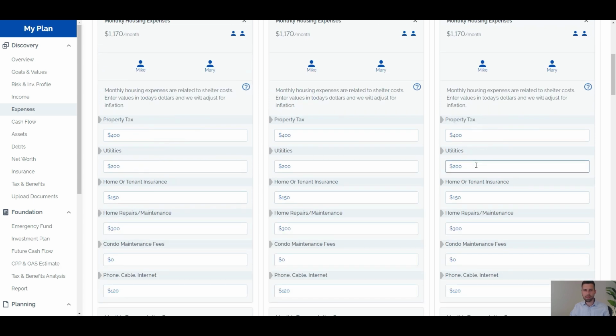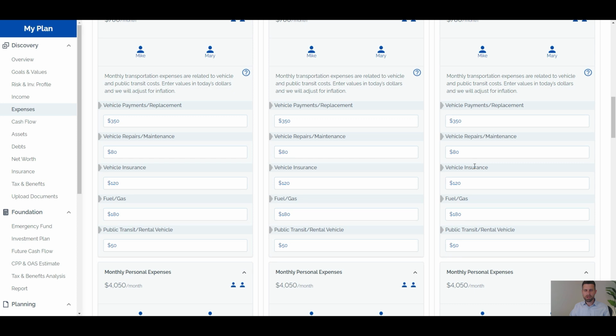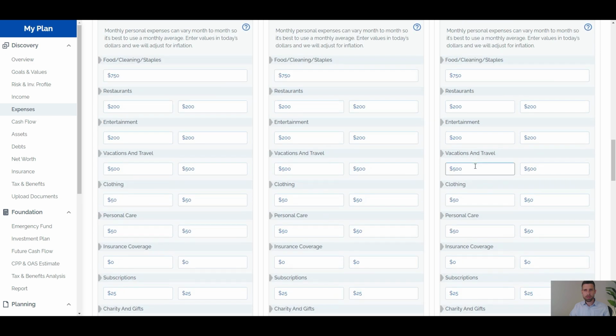Property tax, utilities, that's not going to change at all. Even their vehicle replacement, not really going to change. We're assuming they still have at least 1 vehicle in retirement. But what's going to change is some of their discretionary spending. So here, maybe we leave restaurants and entertainment. Maybe they're still going out for dinner at the same frequency.